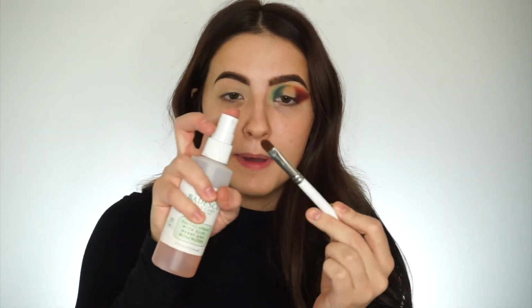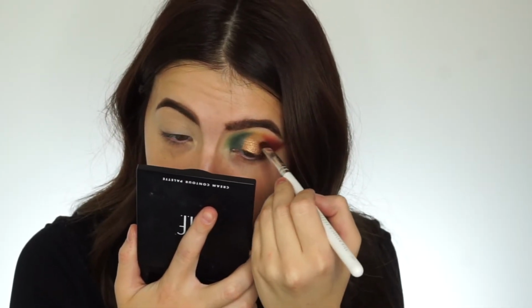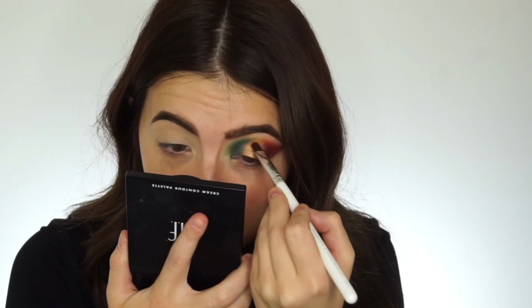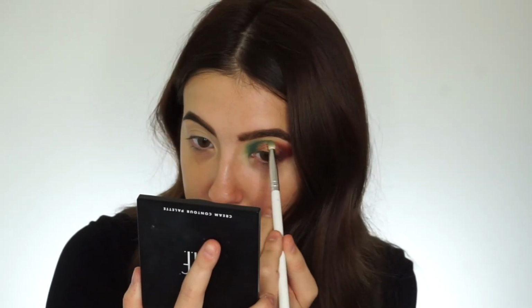For this inner portion, we're gonna go in with a pretty sparkly gold. So I'm just spraying my brush. And then I'm taking MAC Amber Lights eyeshadow, and then we're just gonna smooth that onto the center of the lid. And then I'm just smoothing that green in.